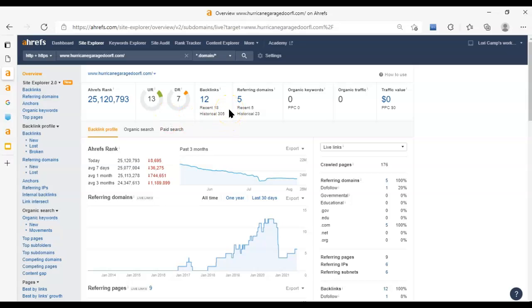What a backlink is, if you don't know already, is anytime on any other website when there's a link that goes back to your website. So from this number of referring domains and backlinks, I can see that there are 5 websites out there on the internet that have a total of 12 backlinks to your site, or at least to this exact page. And that is good, but not as good as if you had more.